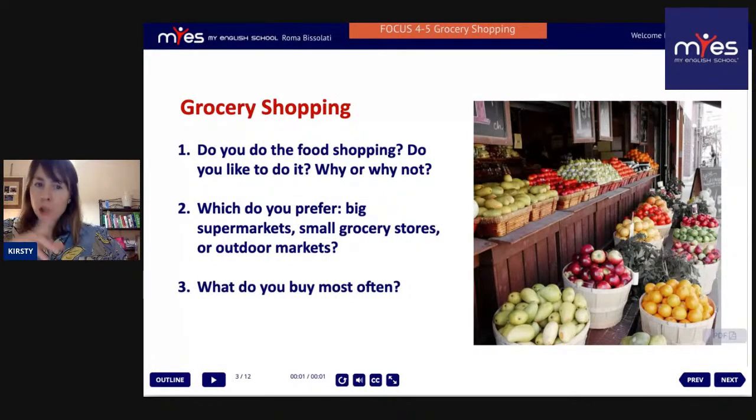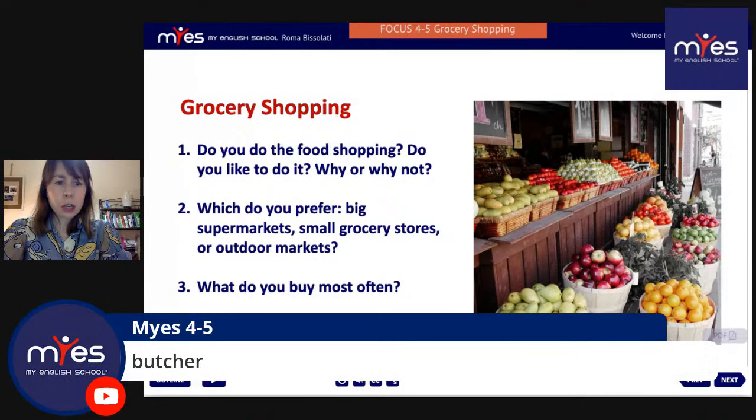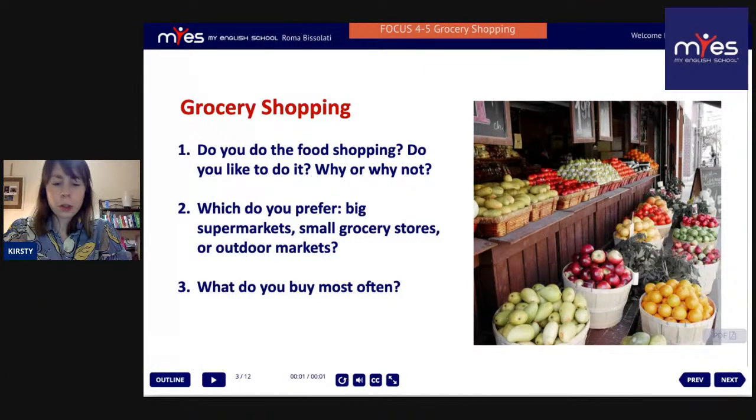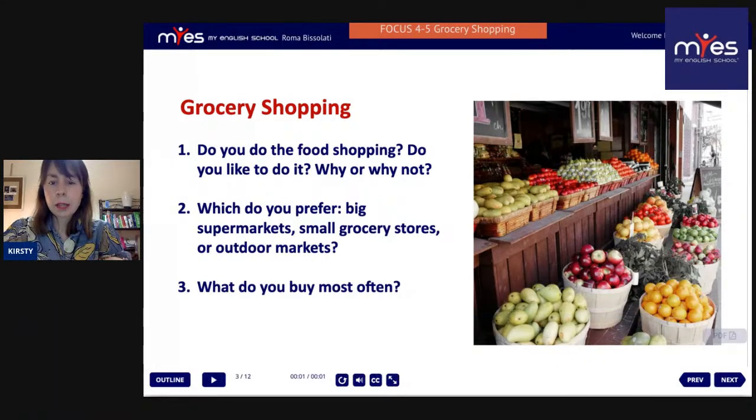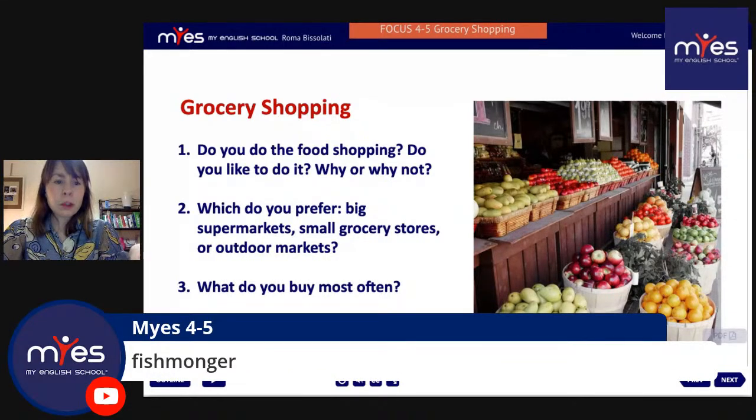Okay, so there's maybe small shops in your village. There's something very nice about having small shops, like a local butcher. Okay, so the butcher. We've also got the bakery, where you can buy bread and cakes and things. And then we've got the fishmonger. Okay. The fishmonger is like the butcher, but he only does fish.